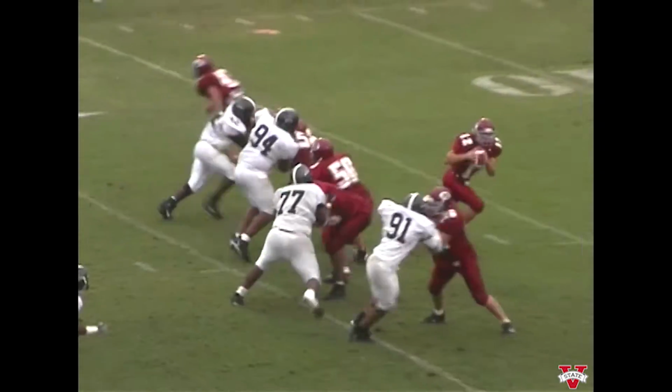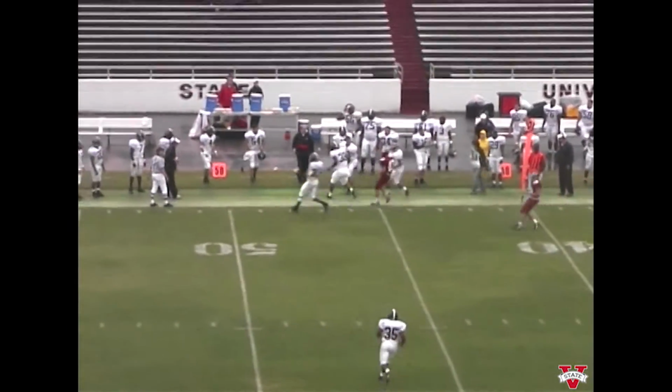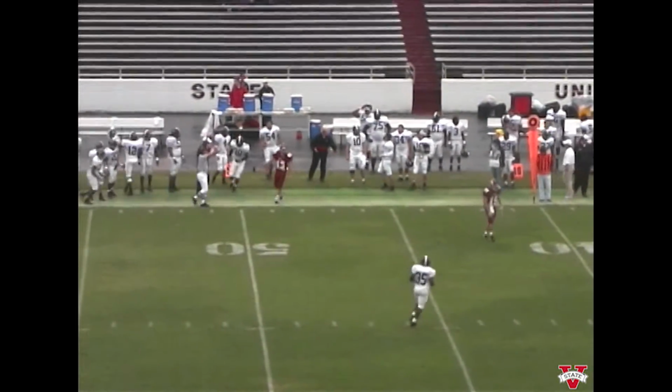Double wing, receivers on each side of the field. He wants to throw it. Looking far side, wants to go downfield, throws it, and that's going to be thrown out of bounds, incomplete.